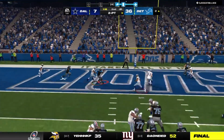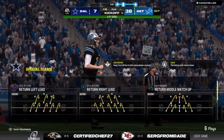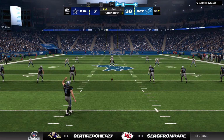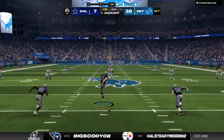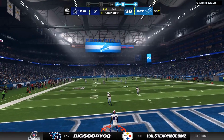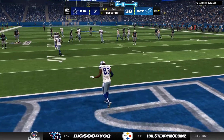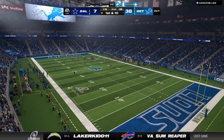They'll look to throw. And this is going to be caught. Not sure about the need to go for 2, but they get it and extend this lead out even further. After the touchdown, here's McManus now to kick it away. And he won't return this one. He'll go down to a knee, and they'll start at the 25.